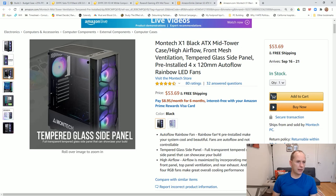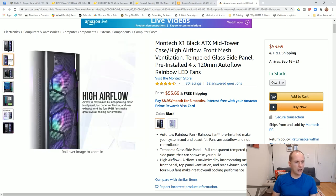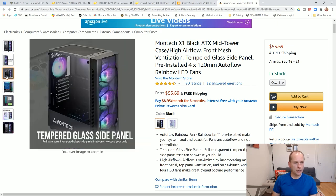What else to say about it other than, if we look at the I.O., it's got three ports on the top. I believe two are USB 3.0 and one is USB 2.0. Don't quote me. Of course, check out the product page before you buy it. But if you're looking for high airflow, fantastic RGB, and you absolutely have to have RGB in your case and tempered glass, this is the budget case to get.